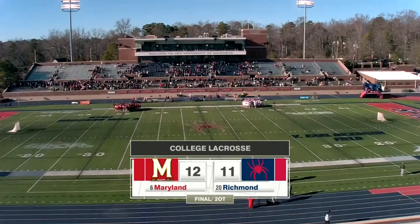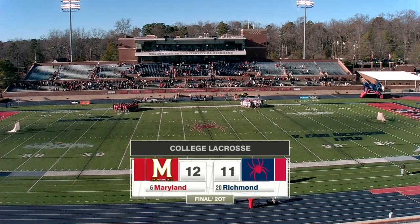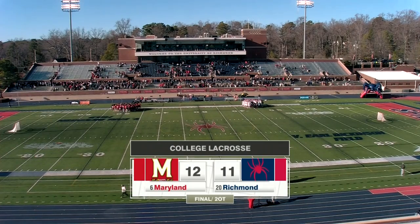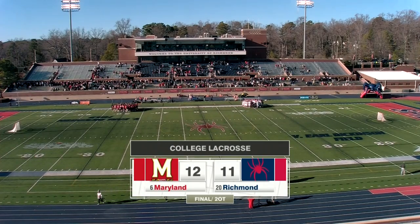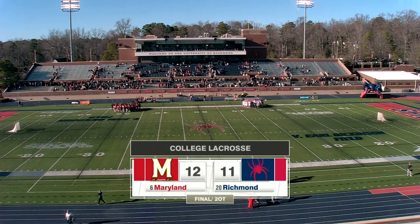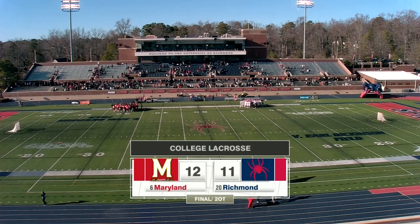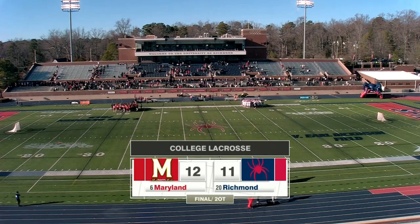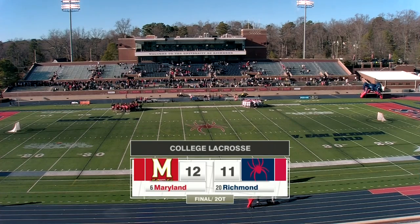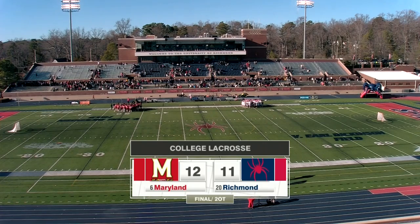That's Tom Starship. And as we wrap things up here, final score is 12-11. Maryland on top of Richmond as the 6th-ranked Terrapins knocked off the 20th-ranked Spiders. Your final numbers, 36 apiece in the shots, 24-22. Spiders had the edge there, 13 saves for McNaney. Knight had 10 saves on the day. Faceoffs were 17-12 as Maryland had the edge there by 5. Erksa had 3 goals, 2 for Maltz. Young and O'Neill and Madonna all had 2 for Richmond.